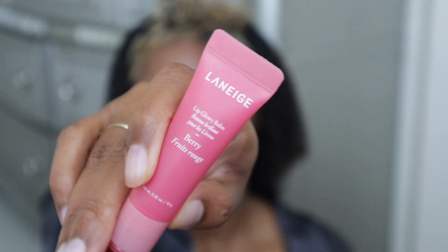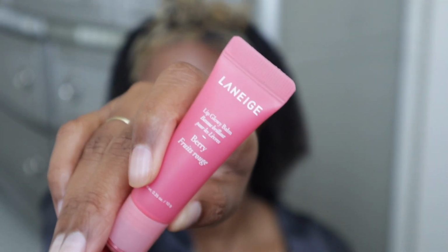Okay, it's looking good. I currently have this on my lips. I like it so far. I've been using it for about 2 weeks and I'm a huge fan.